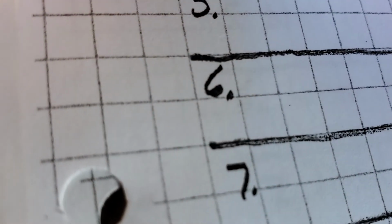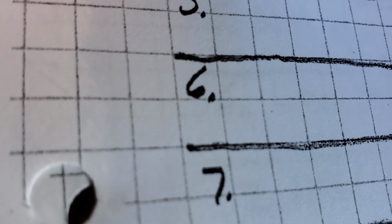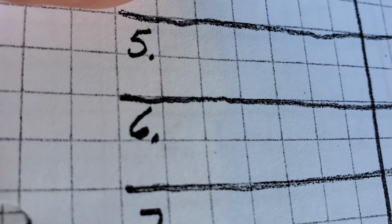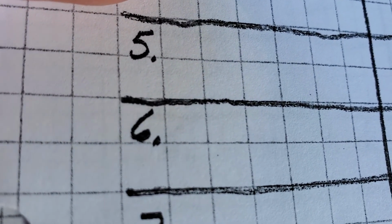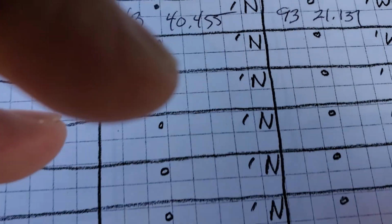And it's 43 degrees again. 40.455. And the other number is 93 degrees west. 21.137. I'll let you see that. Thinker. Okay, there's that.